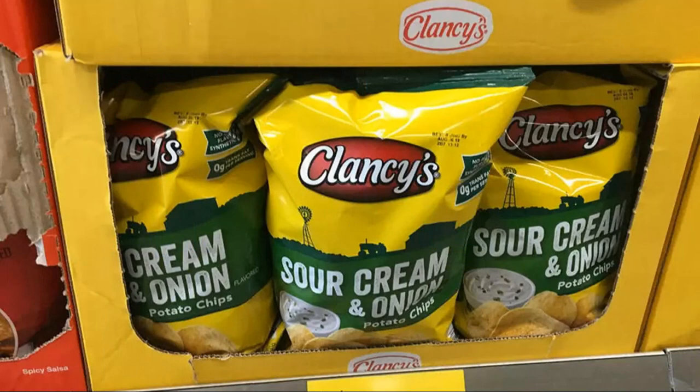Something you want to make sure you are skipping is chips. Do not buy the Clancy chips at Aldi's. They just don't have the taste or anything else. There's nothing like a Lay's potato chip or a Frito-Lay corn chip, and there's nothing that compares to those. So I would highly suggest just skipping buying the chips at Aldi's.